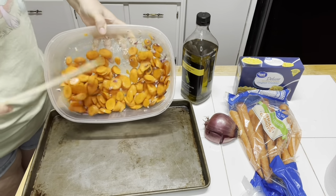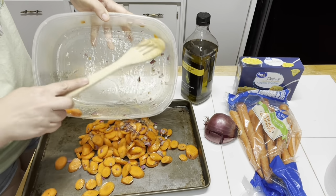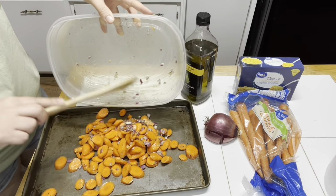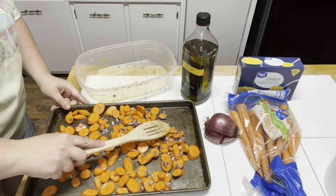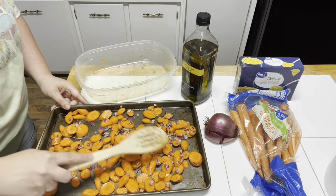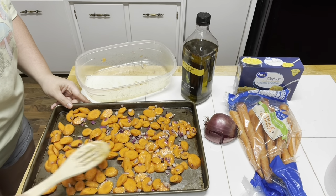Just gonna bake these on a cookie sheet, same temp as the casserole, until the carrots are soft. So 375. And I can't tell you the time because I just checked the carrot, and I'll tell you when they're done. I would say 25 minutes.